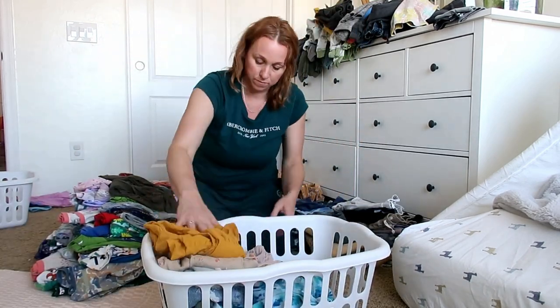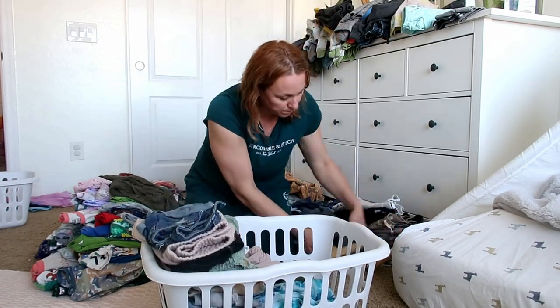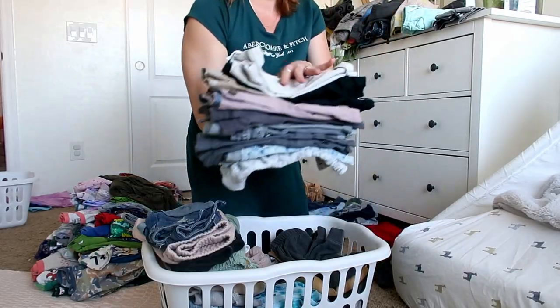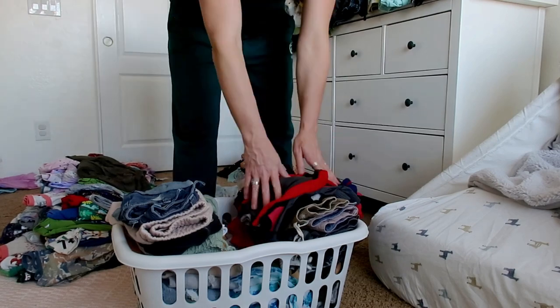So now that I've got it all folded and sorted and have gone through and pulled everything we're letting go of, I'm putting what we're keeping here in this basket so we can get it all put over here out of the way, and that way it's all ready to be organized back into the drawers, just kind of showing you what we've ended up keeping.